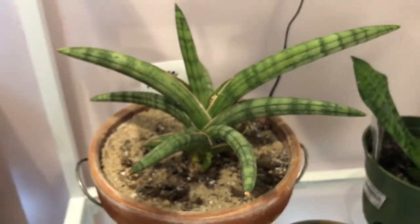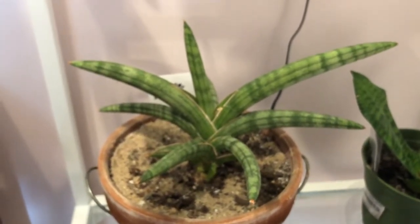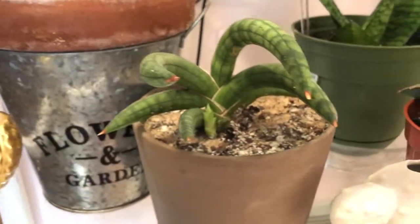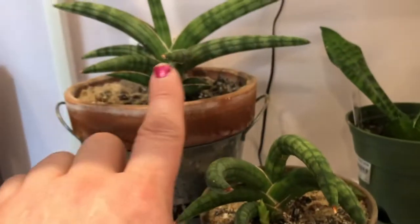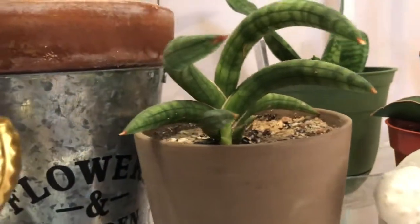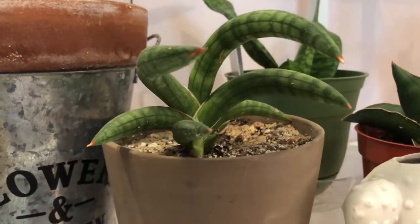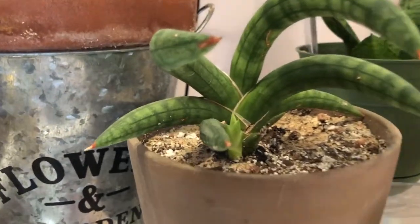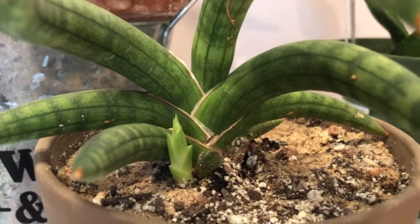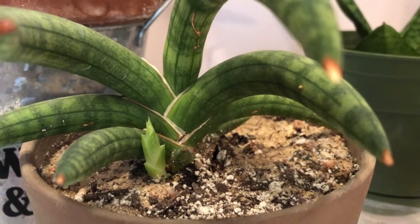This one actually bloomed for me too. It was in bloom for like a month and a half. So it was really pretty. This right here is one of the pups of this plant up here, the Starfish. And I called it the Claw because of the way it's leaning. Gives it character. But look what's in there. This one also is growing a pup, so I'm so excited.